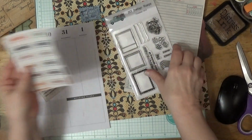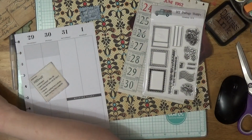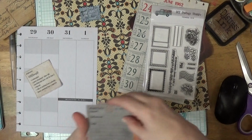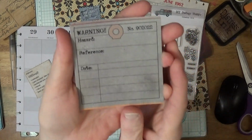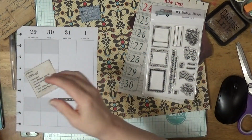These are little stickers. Oh, I missed something. I had something else in there too that I absolutely loved. Oh, these things. Aren't these cute? Warning, number, hazard, reference, and date. Aren't those cute? There's several different colors of them. Those are really cute. I can't wait to use those.